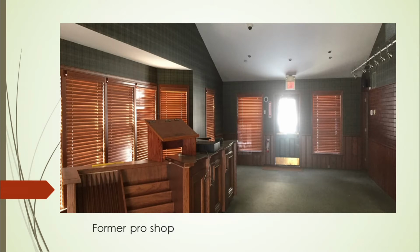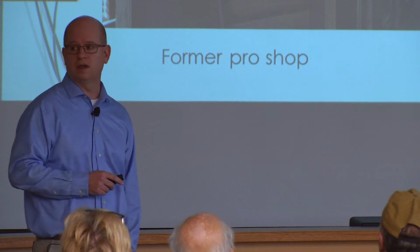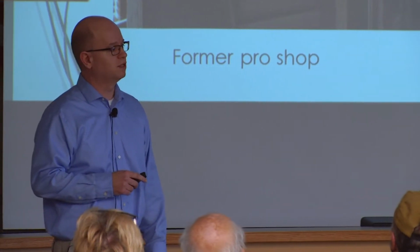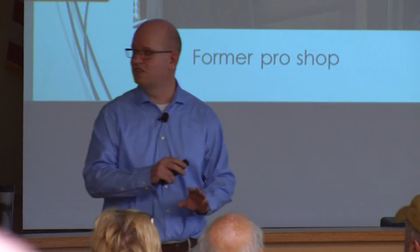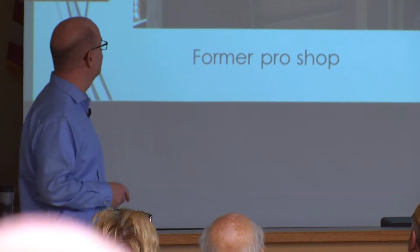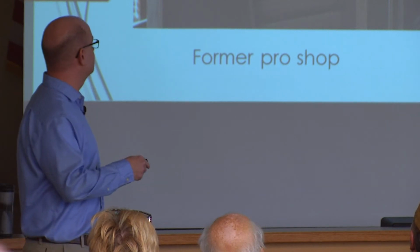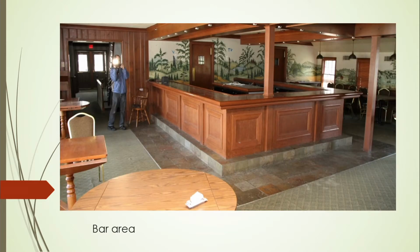As we go through the pictures, you'll see much of the stuff is still in there. They took out what they wanted and the stuff that they needed. There's still chairs in the building. There's still tables and everything else. So it's a little, I don't want to say creepy, but it's just kind of a pause in time that a lot of the stuff is still there. You walk inside and a lot of the stuff is still set up. But you can see the pro shop area. They've still got lights on the sides there. The stuff looks like it's kind of ready to go.